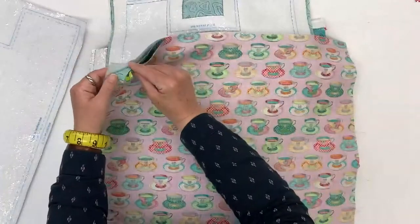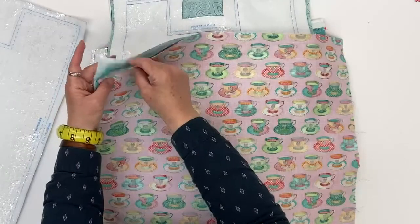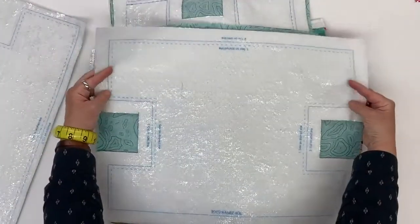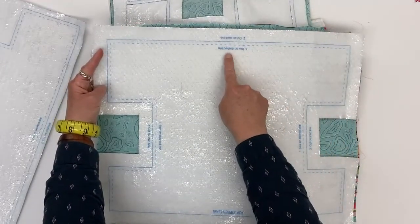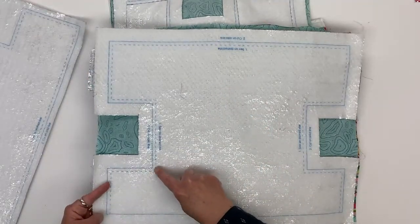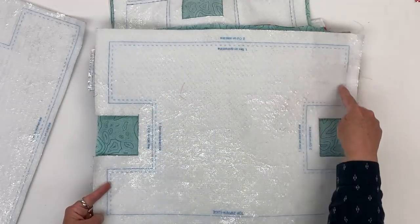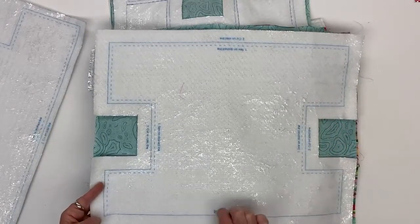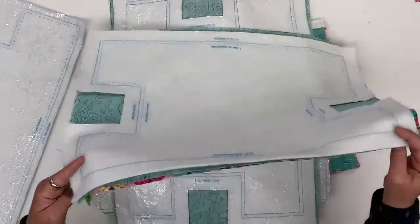layer right sides together on top of the back side, that's that non-printed side, of the pre-printed batting. And then what you're going to do is you are going to sew on the dashed line. So you're going to sew all the way around, okay? Leaving this edge free. You're going to repeat that on both sides.